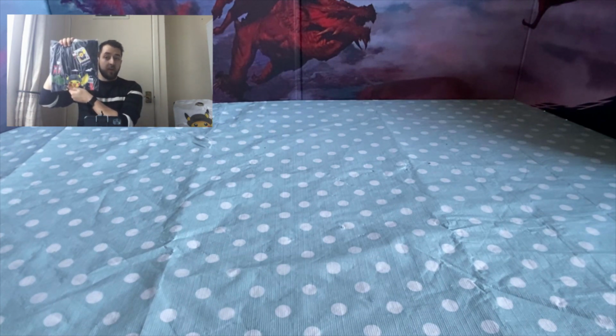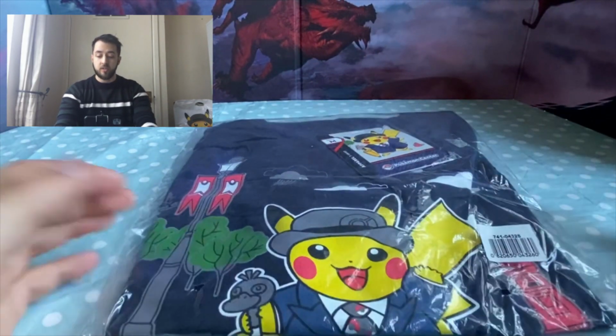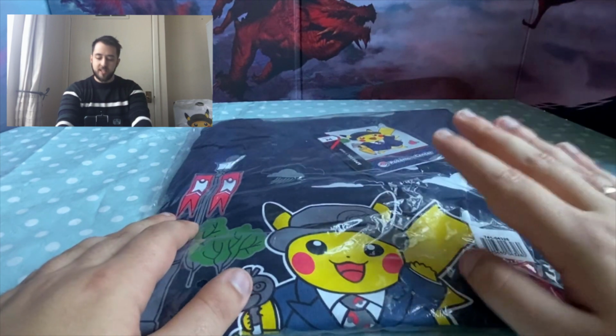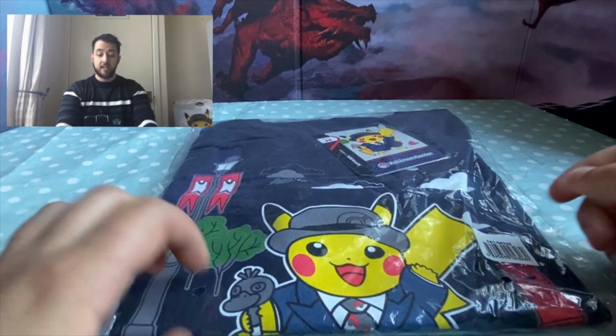So I managed to get hold of one of the t-shirts. Now, the t-shirts they had available were in multiple sizes, I think right the way from extra small all the way to double XL. I didn't see any triple XLs, but again, the shelves were quite limited by the time I got there. What I will say as well is they do different colours.